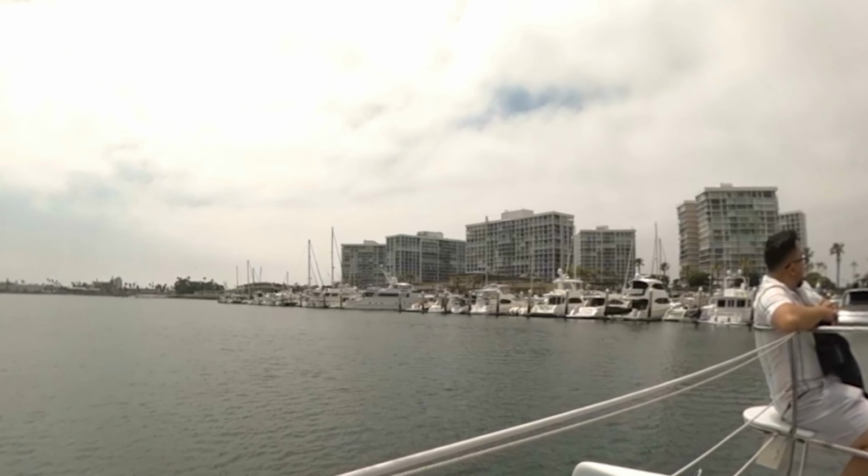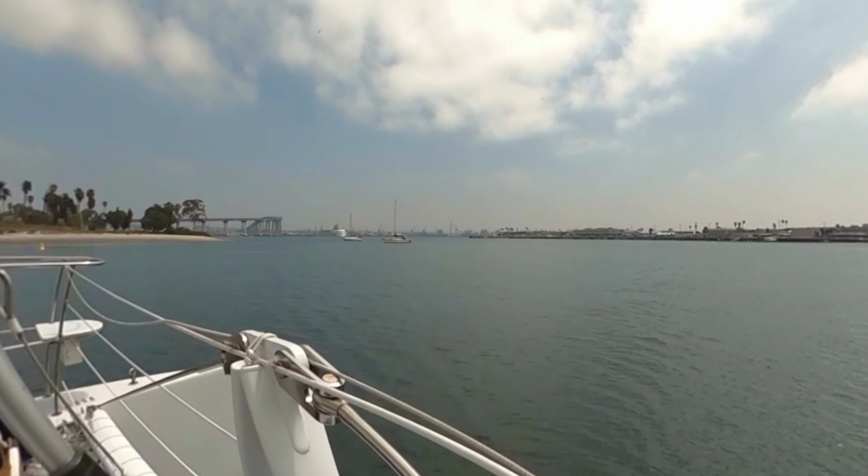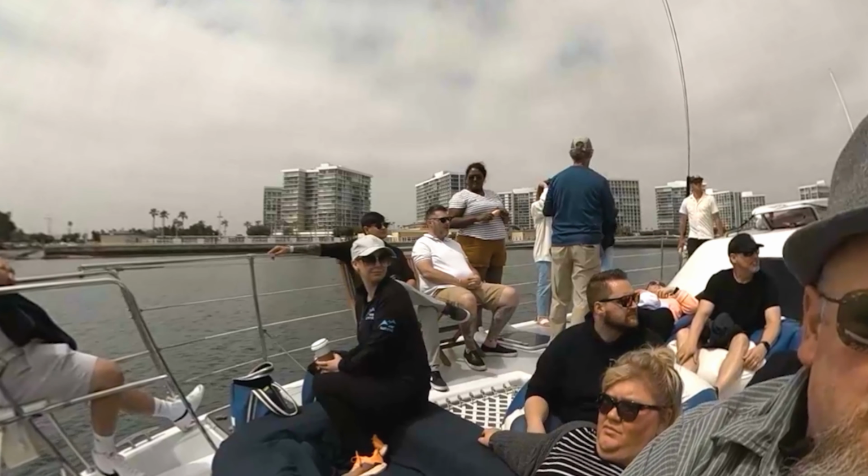San Diego is one of the premier destinations in the US, and we're going to take you right under that famous Coronado Bridge.